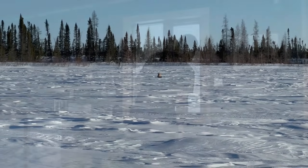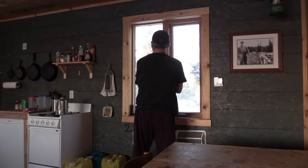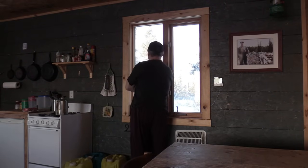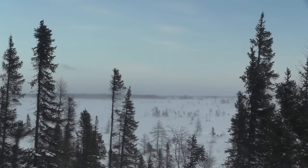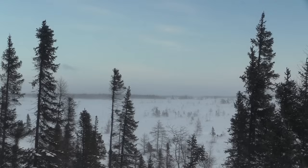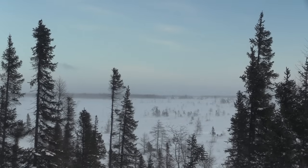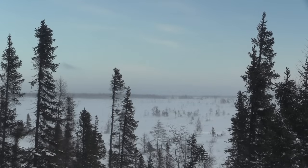Back to the cabin. Only minus 23 out right now. And all that snow that was in the trees should be gone today with the high winds. Well, it comes and goes, but definitely some poor visibility out there at times, that's for sure. Still have blue skies. That's those heavy winds blowing that loose snow around.